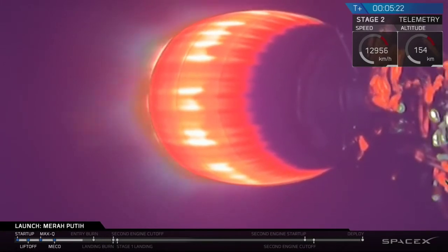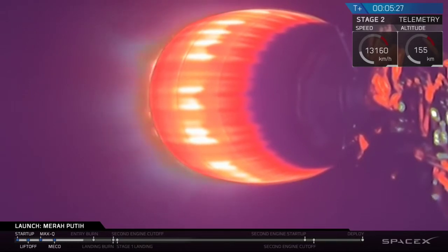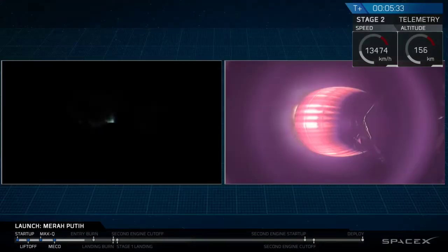Now we're about 50 seconds away from that entry burn, but just note that once we've recovered this booster, we plan to fly it a third time later this year. As mentioned before, this is possible due to those Block 5 upgrades, which brings SpaceX closer to its goal of full and rapid rocket reusability.